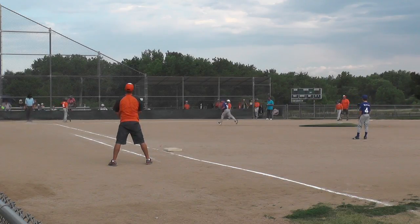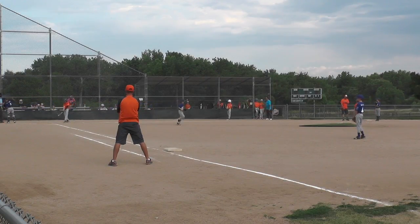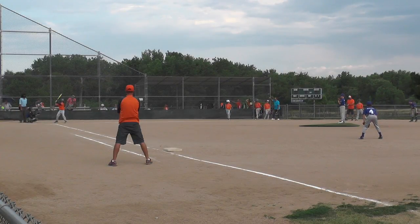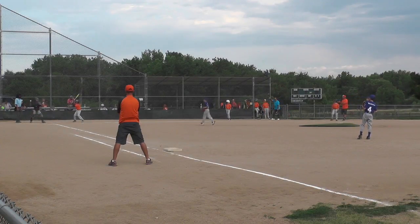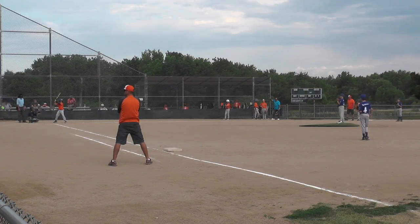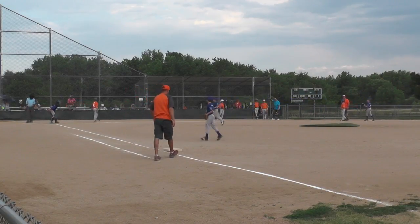And second strike. And a little high. And strike three, and they are out of the inning.